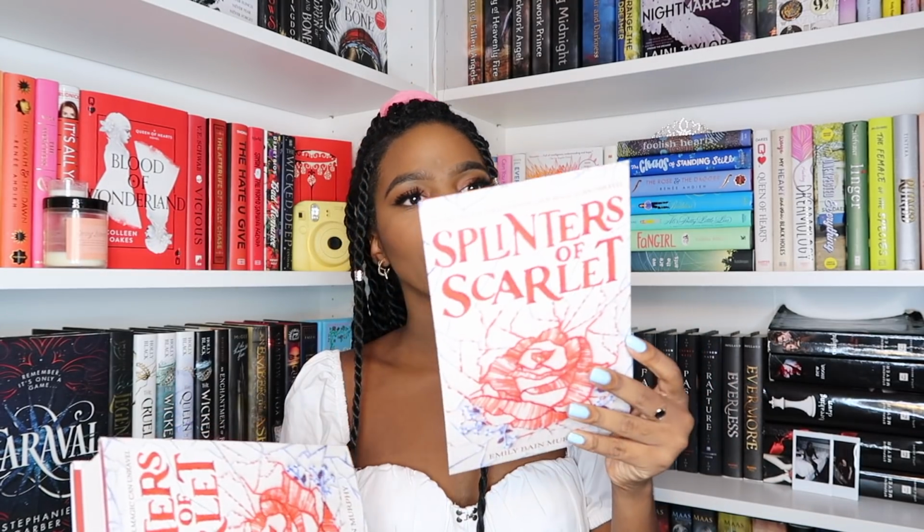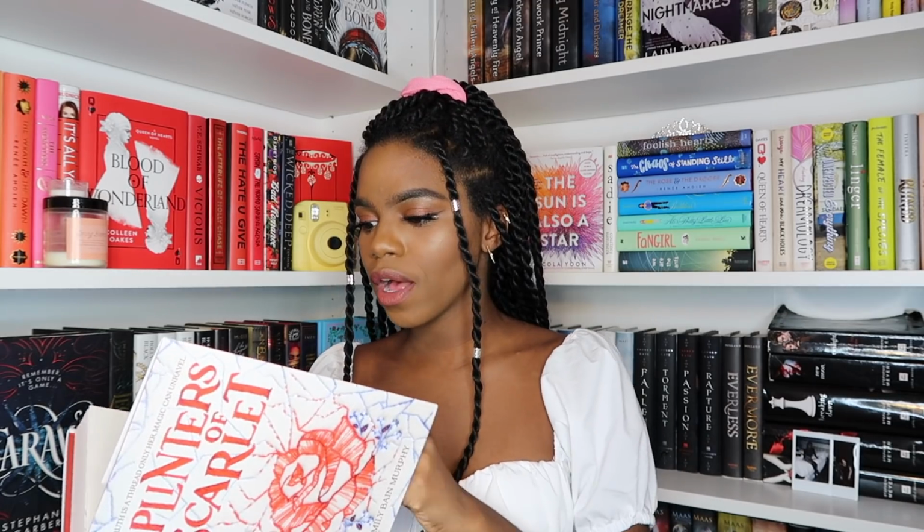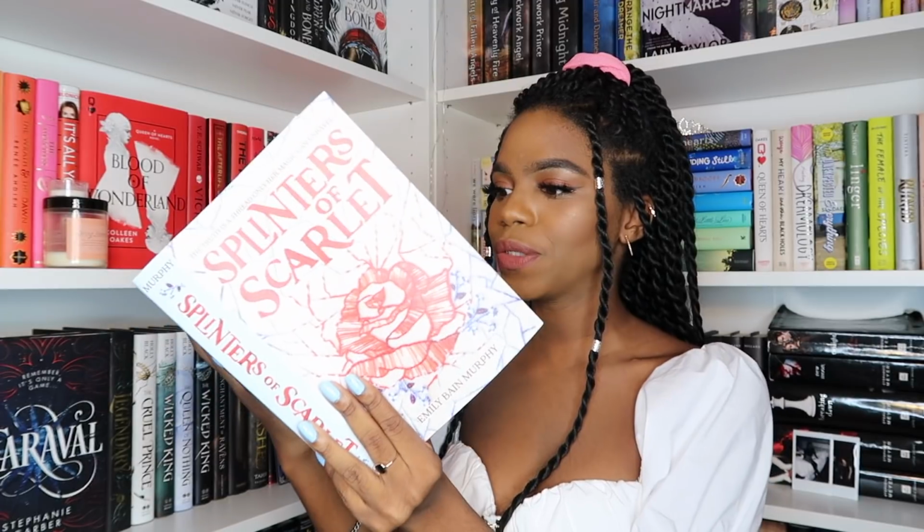So I'm gonna pull the book out. I'm excited. So this is Splinters of Scarlet by Emily Bain Murphy, and I have never heard of this book, and it comes with a little card, just a note from the author. I love this. This is so cute, and it's obviously signed as well. Let me see if I can find it. Yeah, it's signed and it has a little stamp too, which I think is really cute.